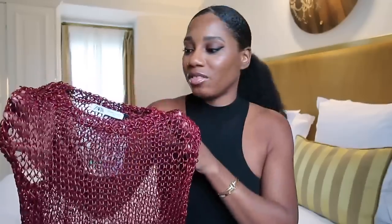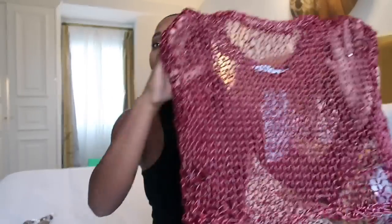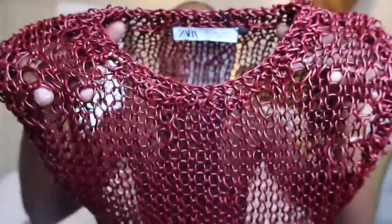I could see this with just a regular bra underneath and a long black pencil skirt or a denim pencil skirt and a sandal. If you are still in a cold location, you could throw a turtleneck on under this and it'll just add a little bit of dimension to your look.